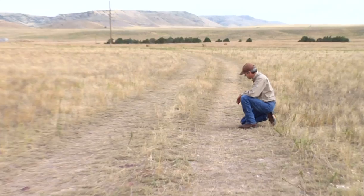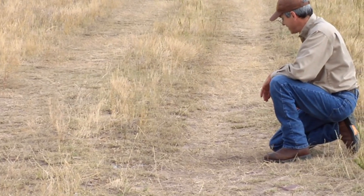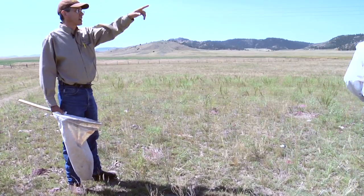My name is Scott Schell, and I'm with the University of Wyoming Extension Service. I'm the Assistant Extension Entomologist. I'm here to talk about rangeland grasshopper management today.